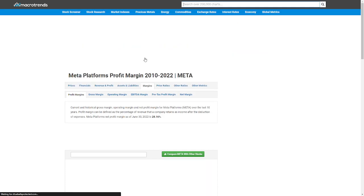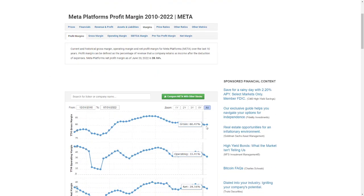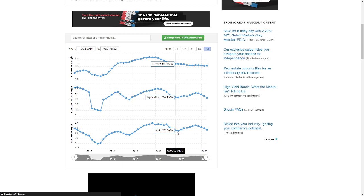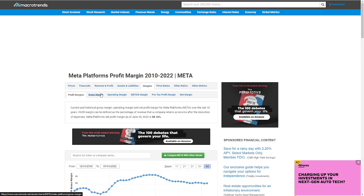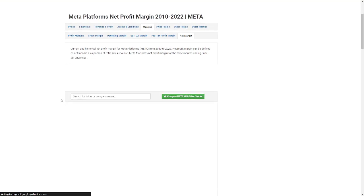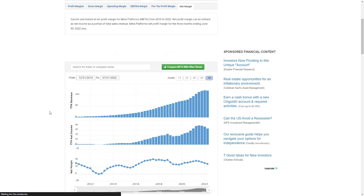Then let's look at margins. Let's see how their core business is doing. Profit margins are at gross 80%, operating margins 33%, net 28%. Okay, and you can see that's on par with a little bit ago in terms of net and operating. We could look at net margin, which is pure profit margin. Net income as a portion of total sales revenue, and you can see that is going pretty well.